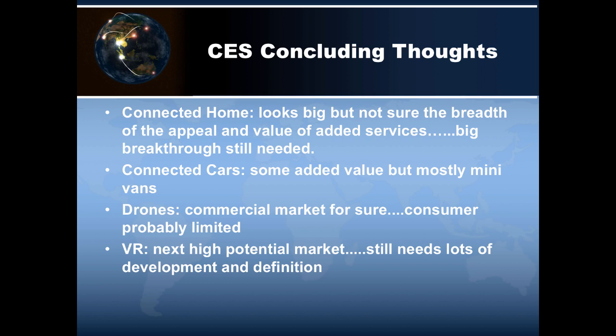Virtual reality is the next high potential market. It still needs lots of development and definition. We've got a long ways to go before that crosses over and becomes a deep and broad consumer product.